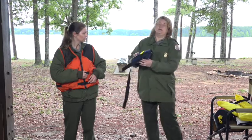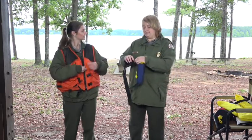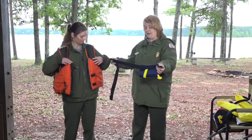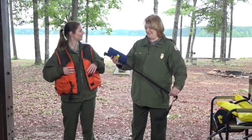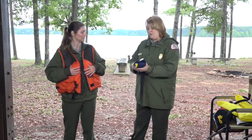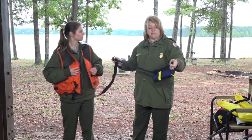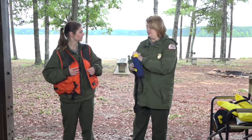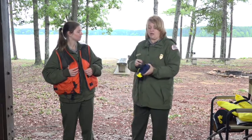Okay. We've got a couple other things to mention. This is one of our inflatable life jackets, believe it or not. So it looks a lot different than the one Rebecca's got on. But I like that one a little bit better. It's not as bulky and heavy as this one could be. But that's not for everyone, though. No, this is not designed for going out tubing or on a jet ski, but if you're a fisherman out in your boat, it's a good option for you.